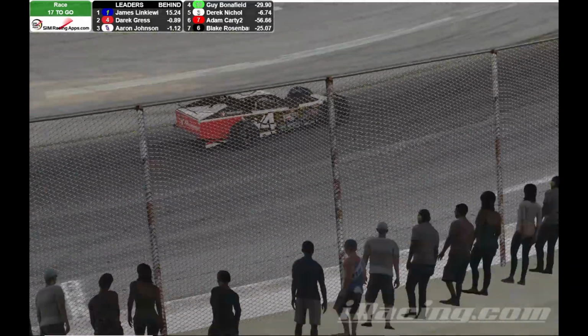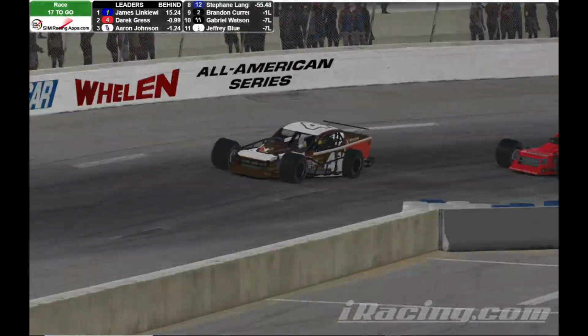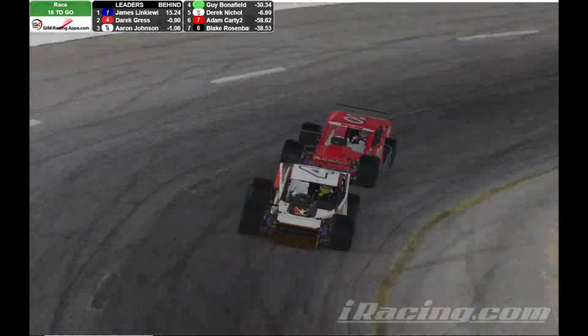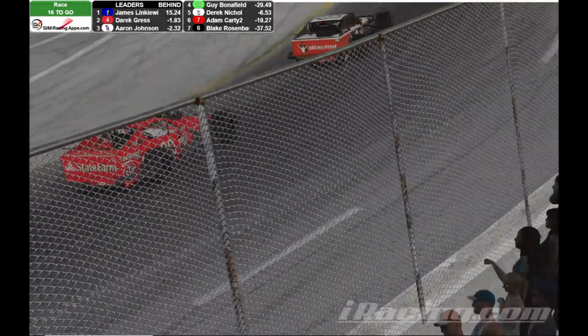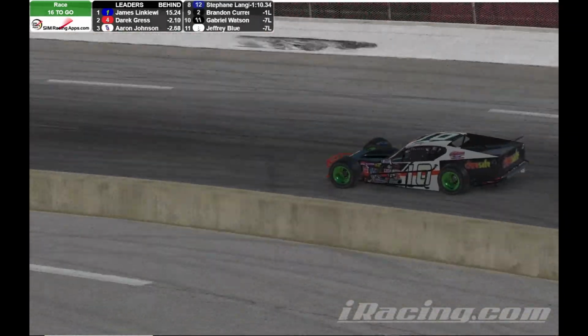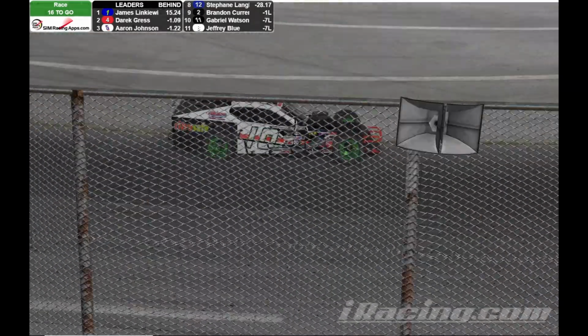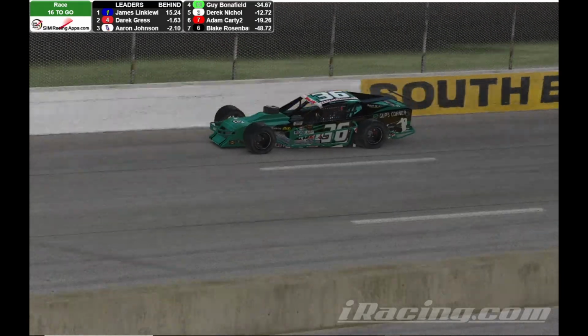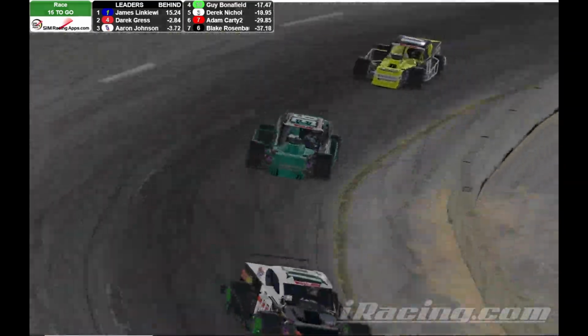Aaron Johnson still trying to find a way around, about a half a car length behind the 4 of Gress. Behind Gress, that's the 00 of Johnson, the Tax Slayer State Farm car. And behind Johnson, the next car on the speedway is the 10 of Guy Bonafield. Bonafield currently shown in 4th. Behind Bonafield, that's the 36 of Derek Nickel. Nickel currently running in the 5th spot.